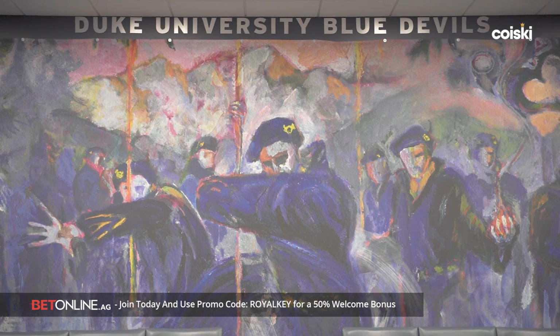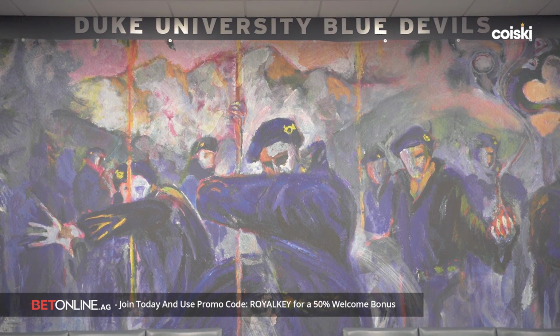Duke didn't have a mascot in the early part of the century. This group comes through on like a victory tour from World War I, and everybody's like, oh, the Blue Devils, they're pretty tough. So they're like, oh, we like them, we like their thing, so we became the Blue Devils. If you see on the mural, they're wearing their berets.